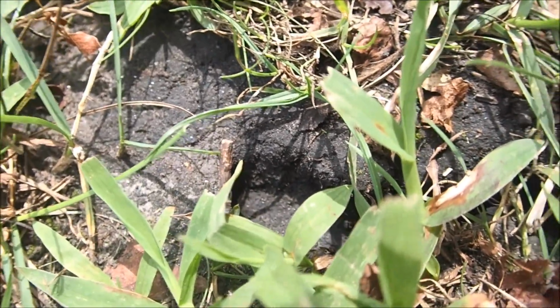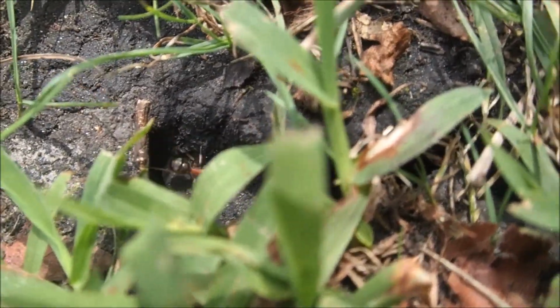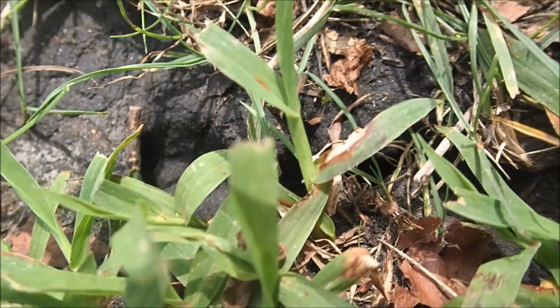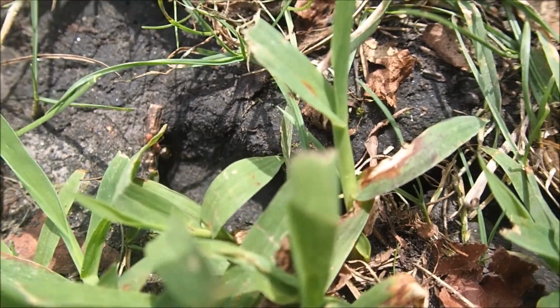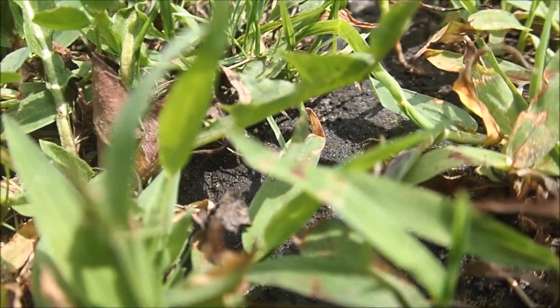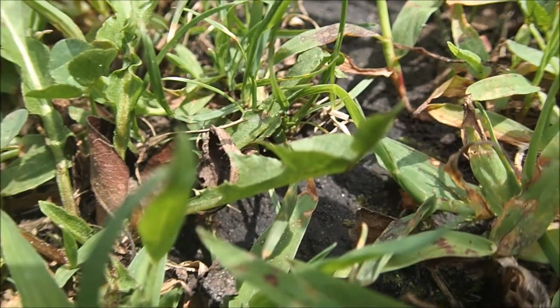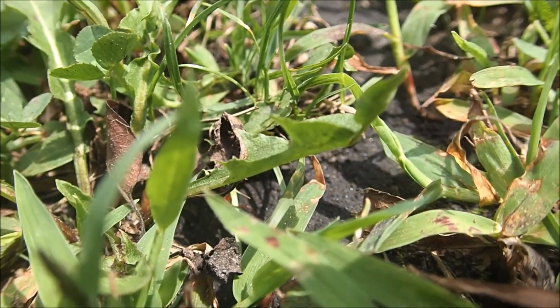Ow. You okay over there? Yeah, she bit me. I won't let go. Yeah, they'll do that. These ones do spray a little bit of acid, but they're not as bad as Formica exsectoides. I see one, she was just clearing away some grass, so they do some maintenance to this trail here.